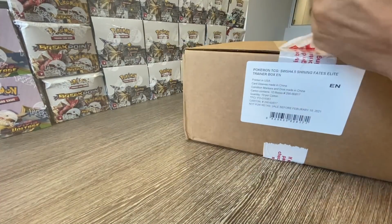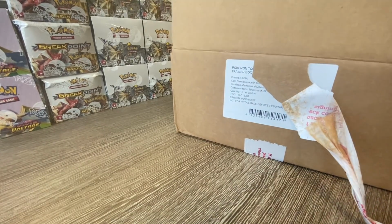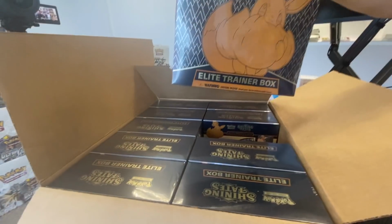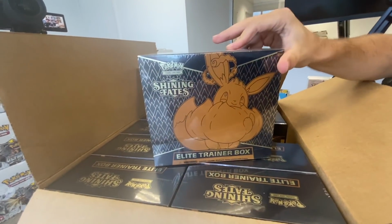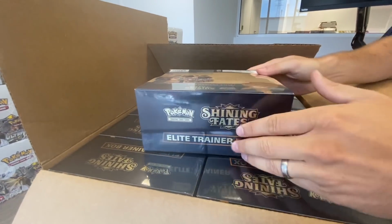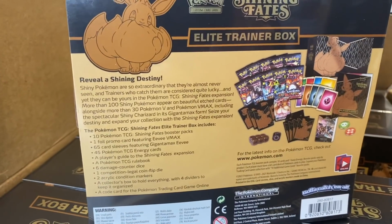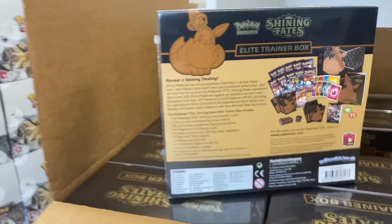All right. Seal is off. So, let's grab one of these and have a look at them. Look at that. There you go. There's little Eevee living its best life. Beautiful. And then, obviously, 10 boosters, one promo, all the trimmings. This is going to be great. All right. Let's get them out and let's get that Zard and check out the Eevee promo as well.